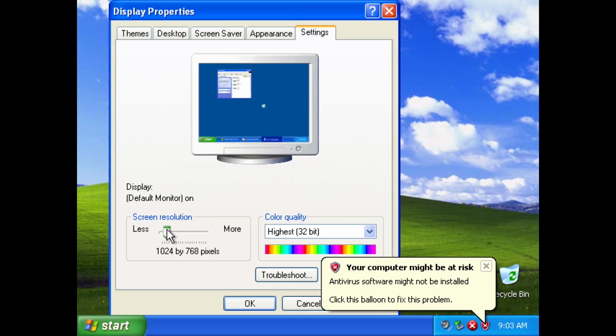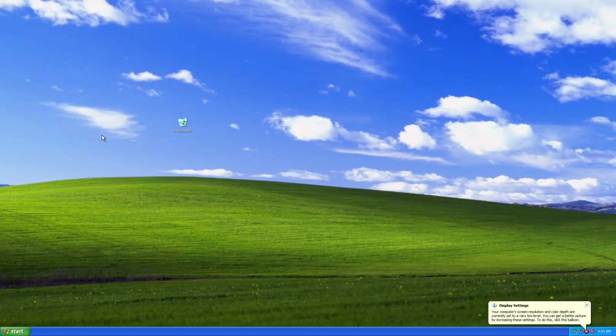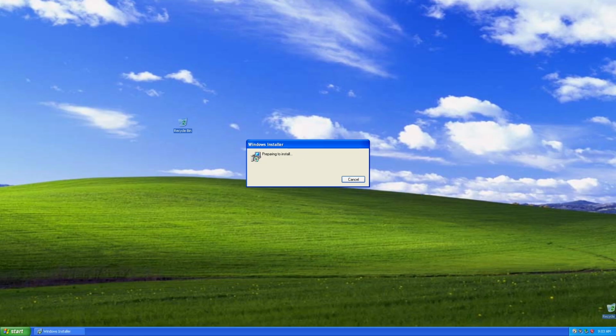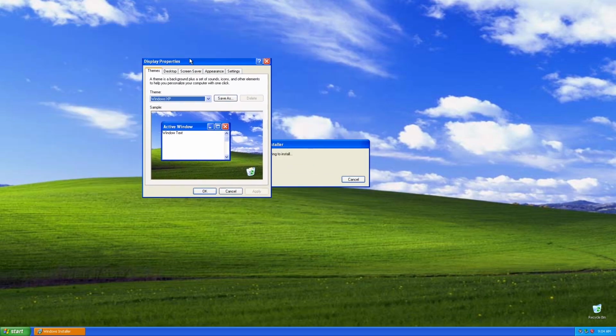We're going to be setting the resolution here to 1920 by 1080. Apply. There we go. Now obviously Windows XP wasn't meant for this high of a resolution, hence the wallpaper is extremely stretched to fit the resolution, but yeah, we have Windows XP here.